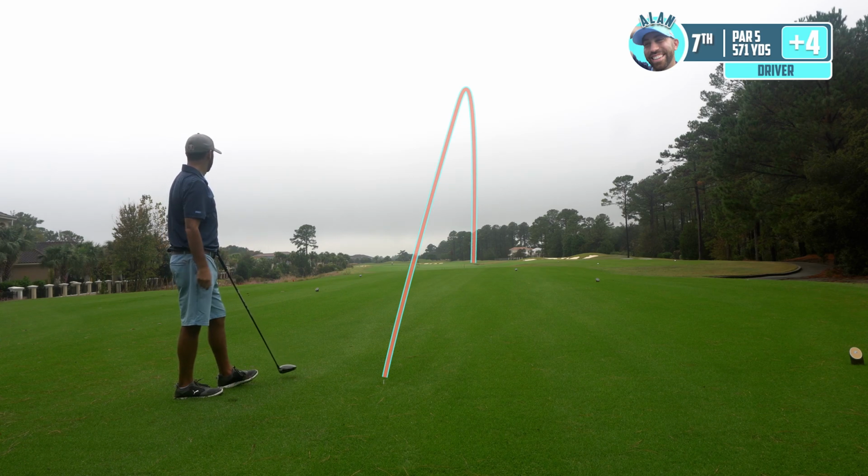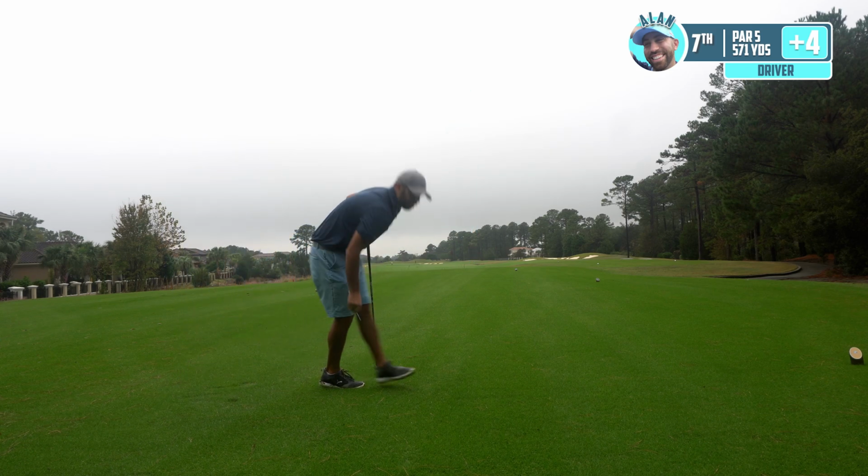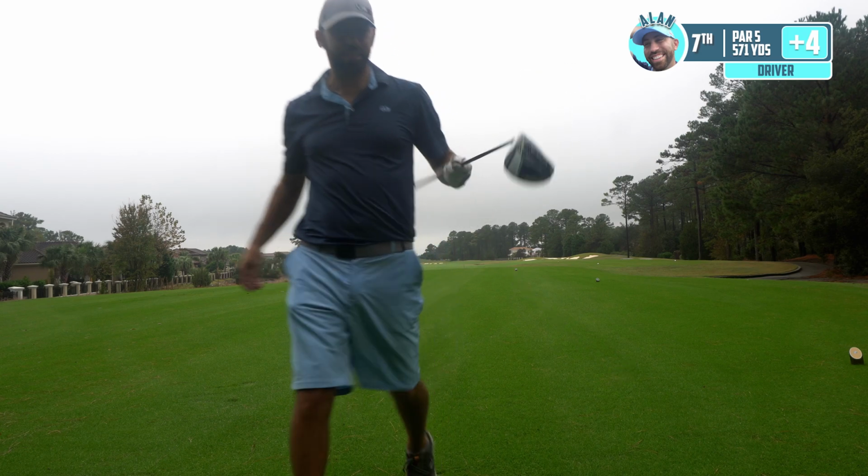Oh yeah. I don't think we could have reached the water on the right anyway, so we kind of kept ourselves that direction and we hit it dead straight. That feels good. Let's go hit it again.